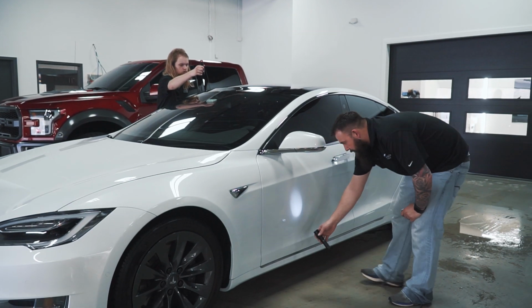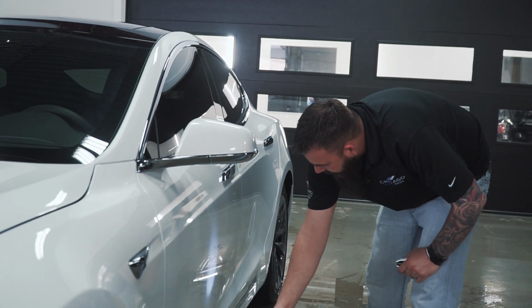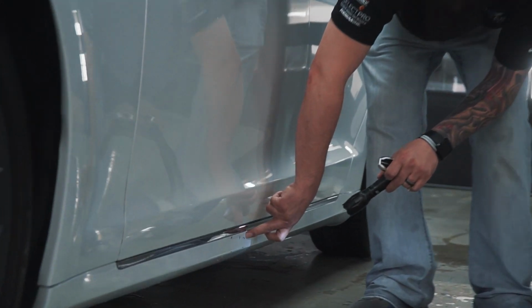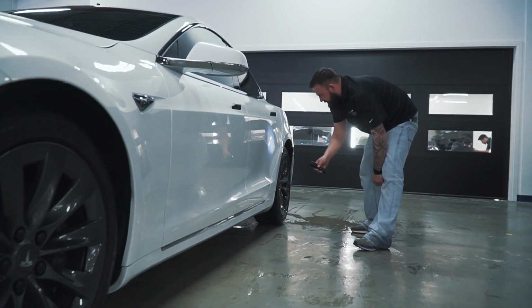So we're just inspecting the paint right now to determine how much prep work we need to do before we actually put the film and the coating on. And this one looks pretty good actually. There's not a whole lot of swirling, not a whole lot of scratches. You got a couple of scuffs down here, looks like shoe scuffs. Those are easily removable. Just a lot of stuff stuck to the paint.